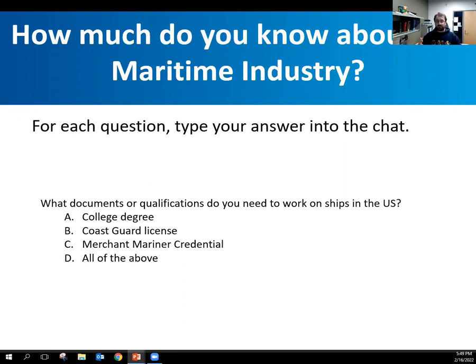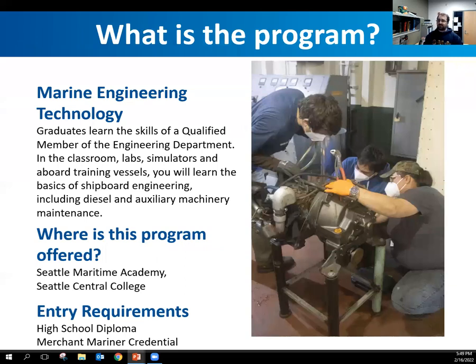And the first time you step on board a ship, there's a lot of terminology and a lot of things that you may not think about when you first get on board a ship. And so that's what we're here for. That's what our program is here to help you do. And so we have our marine engineering technology program. And so we get you above that wiper level to become a qualified member of the engineering department. That means you have experience with engines, with refrigeration plants, with all of the various systems you're going to see on board a ship down in the engine room.